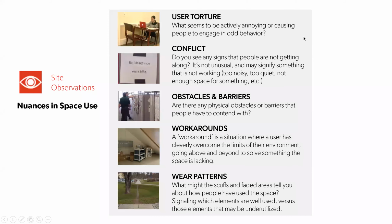Are there any barriers that people are trying to work around? And then workarounds in particular. So is there storage under the feature stair because there's no storeroom? Is there other things that weren't really considered that could be included in the next design?